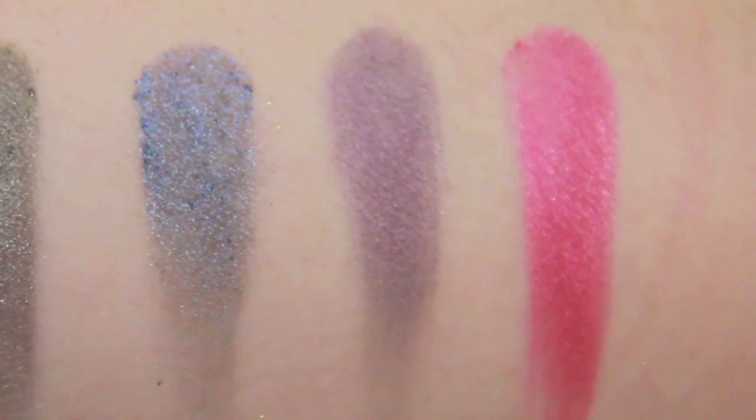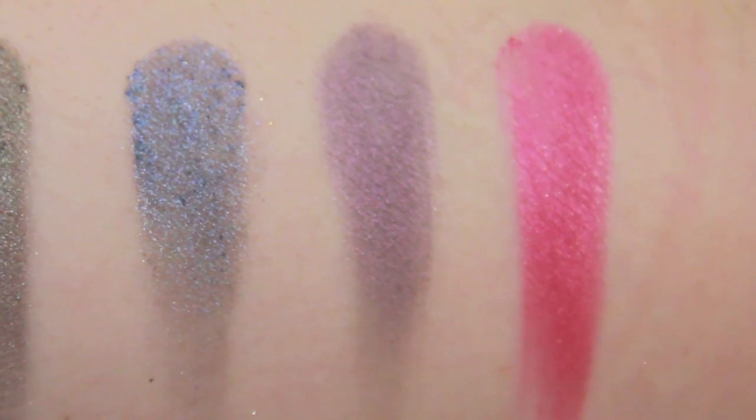It comes with this little pamphlet right here, and it does have 4 looks to choose from. I tried this one right here, the Sweet Soiree, and it's supposed to be a purple eye look, but the purple was not pigmented, and you're gonna see that at the end of this video. But overall, it just didn't really do much for me.